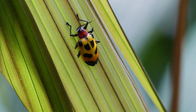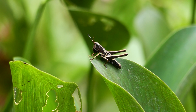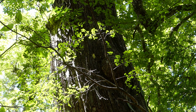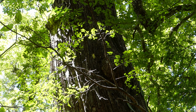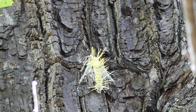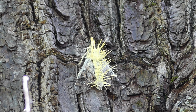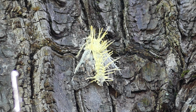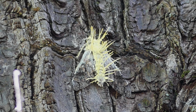Some insects may face a serious threat they cannot escape from. This huge moth on a tree died from an infection. It was killed by a zombie fungus. This species of fungus is a truly horrifying parasite, keeping the moth alive until it climbs to a spore-sprinkling height.